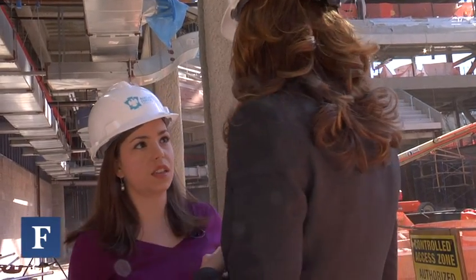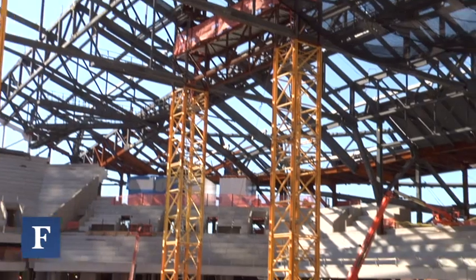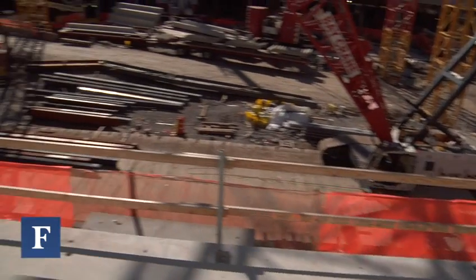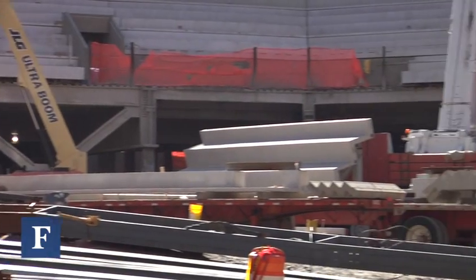What we're seeing now is the steel structure, and the roof is starting to be built. Is that right? Yes, you're seeing the steel structure, and you're seeing the risers, and the risers are eventually going to be where the seats are placed. And if you think about it, the risers will bring you right down to the court, and that riser work is going on all the way around the arena.